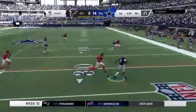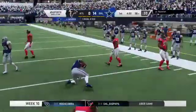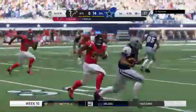Now a give, right side. It's Morris. And he'll be brought down shy of the 40 at the 38-yard line. 9 yards to pick up there, and it's a 1st down.